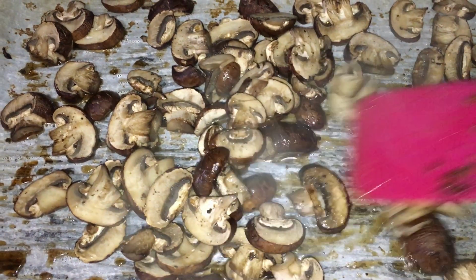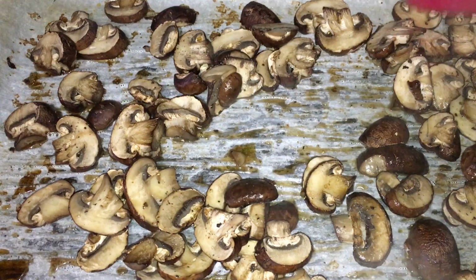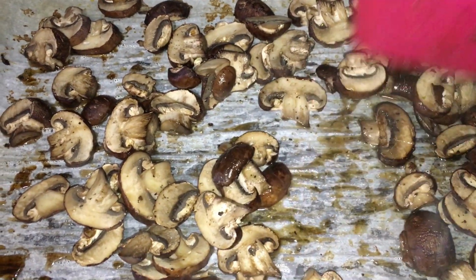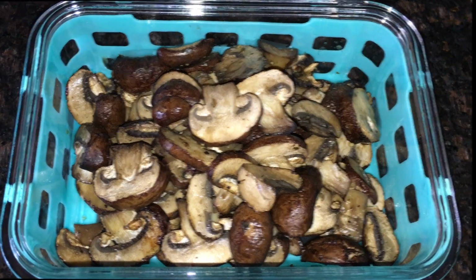But I will give them just a quick toss. I'll put them back in the oven, usually maybe about 5 minutes or so, and let them just cook down slightly, a little bit more. And then once they are done, I will season them with salt and pepper.